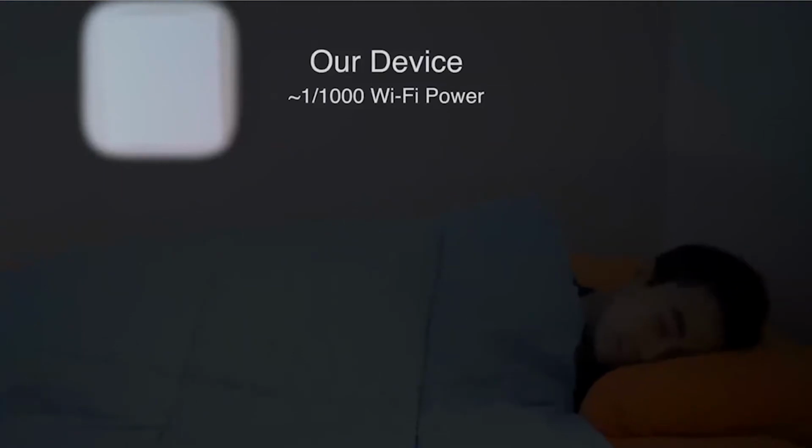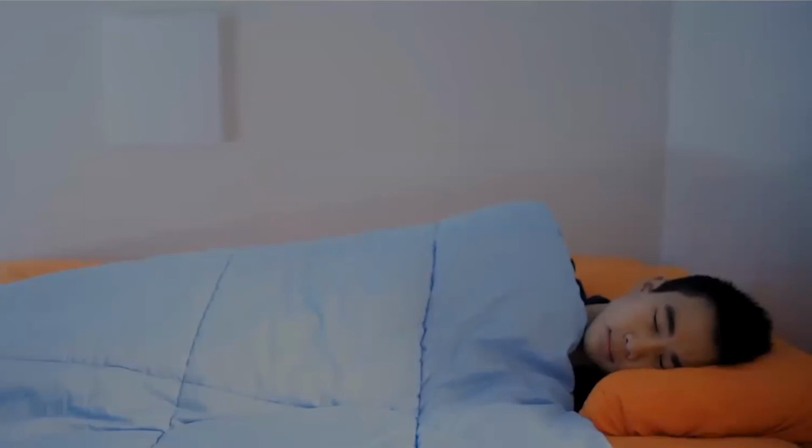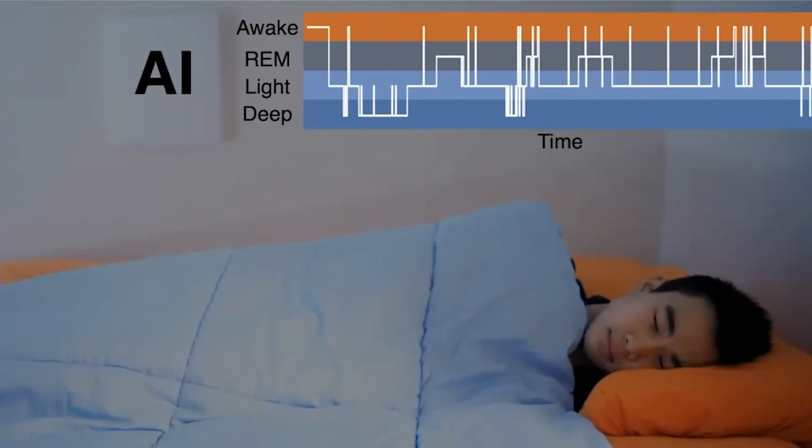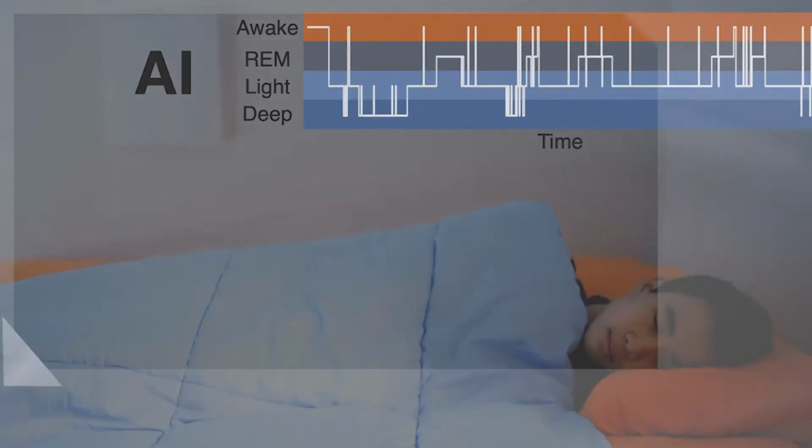Here is our device. It transmits a very low power wireless signal, analyzes the reflection from the person and the environment, and using an AI algorithm, it can spit out the sleep stages of the person throughout the night. So here what you see on the screen, this graph is something called the hypnogram. When you go to a sleep lab, they tell you for every 30 seconds whether you are awake, whether you are in REM, whether you are in light sleep, and that is called a hypnogram. And this is exactly what our algorithm can provide you, but it can do it for every night when you are actually sleeping in your own bed, like the person you see in this video, and without having to wear any sensor on your head and body.